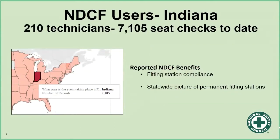In the state of Indiana, they currently have 210 technicians that are registered with the digital check form and are currently using it, and they have recorded over 7,000 seat checks to date. The state coordinator uses the information to gather the number of seat checks that are being performed and to confirm that fitting stations are in compliance if they're receiving state and federal funds. They also gain an overall picture of how the state is doing, which encourages communication with the permanent fitting stations.